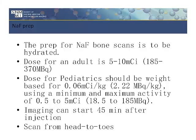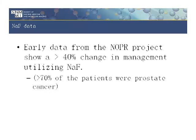We're basically 2.2 becquerels per kilogram. For us, 0.6. That makes it 0.5 to 5. We're normally right around 1 to 2 millicuries, somewhere right around that area. The great thing about this tracer is you need such a low dose, which I'm sure that you've seen. And the imaging can start at about 45 minutes, and everybody gets head to toes for this. So early data from the NOPR project, the National Oncologic PET Registry, showed that in more than 40% of the time, it changed the management of using sodium fluoride, and that is incredible.